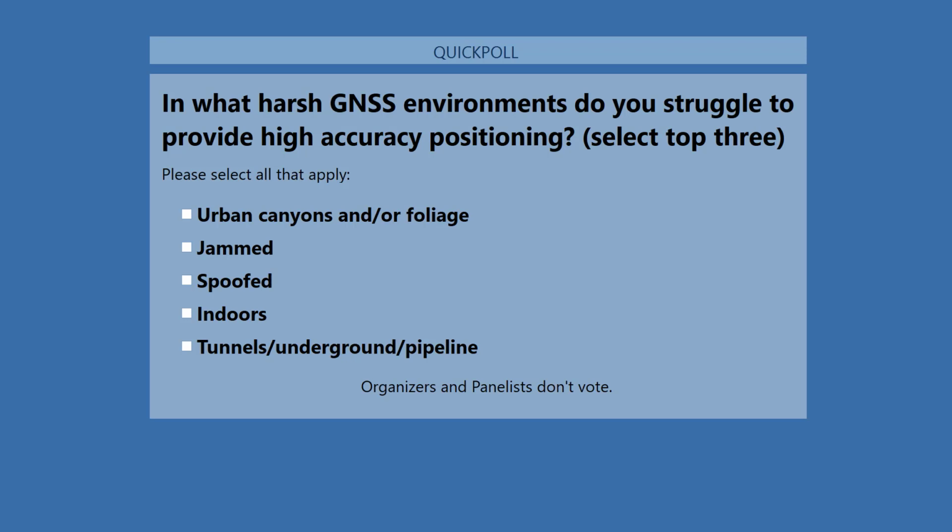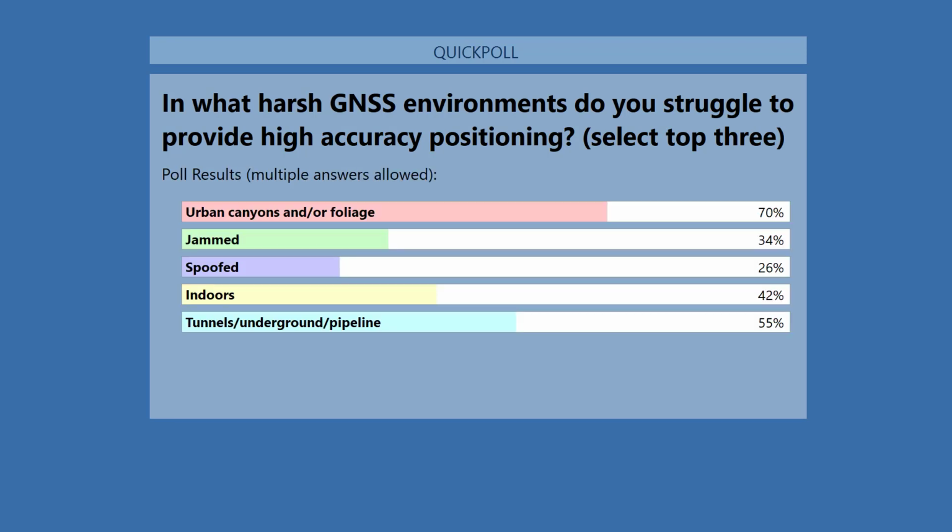In what harsh GNSS environments do you struggle to provide high accuracy positioning? I've got some choices there: urban canyons and/or foliage, jammed, spoofed, indoors, or tunnel, underground, pipeline. Looks like 70% saying urban canyons and/or foliage, with 34% jammed, 26% saying spoofed, 42% indoors, and then 55% tunnels, underground and pipeline. What do you think about those results, Demos? It looks like a nice spread of different types of users and applications in the audience today.